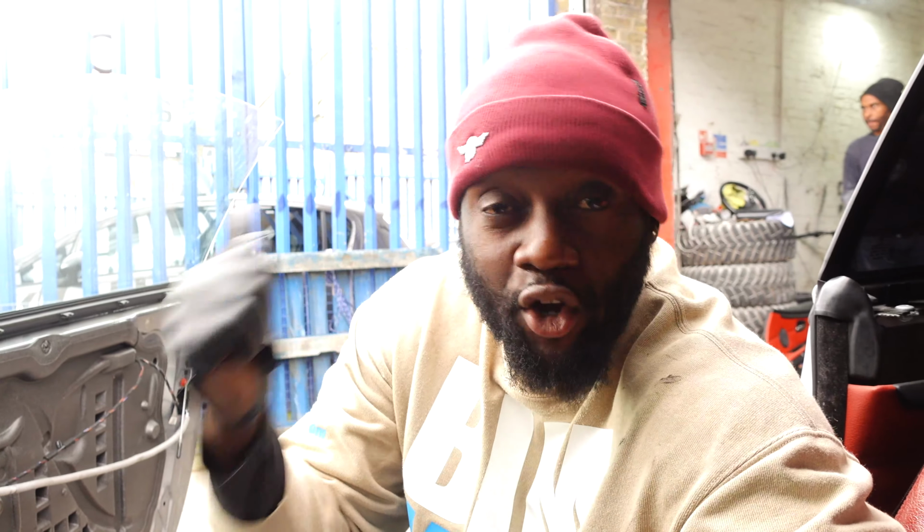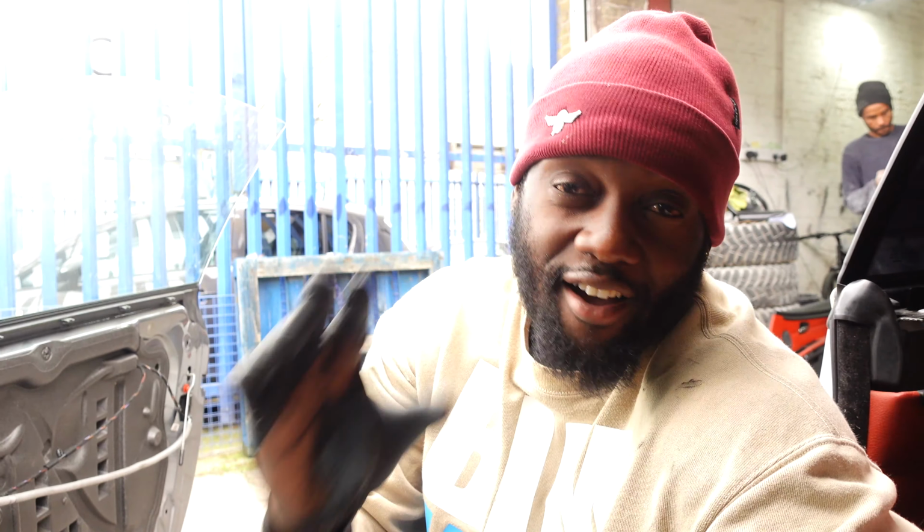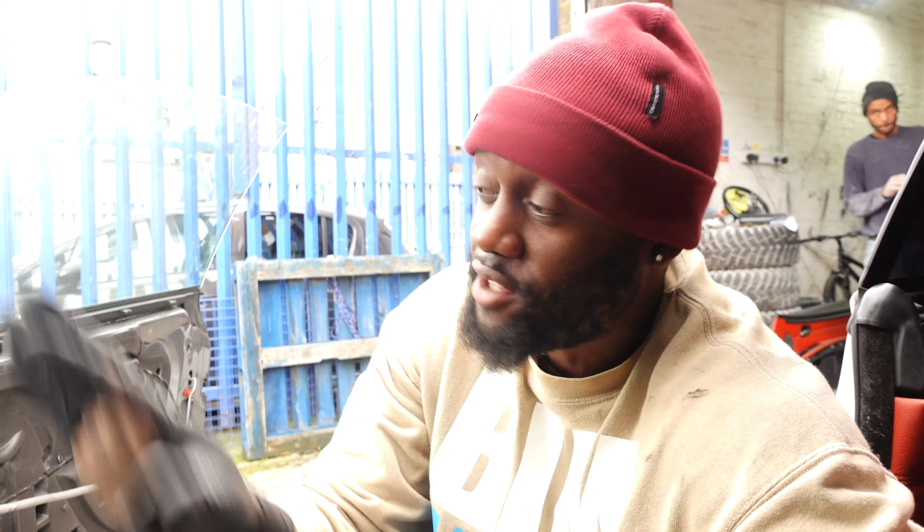So guys, there we have it. I've gone ahead and I've done the door. It closes and it opens like butter. It's so smooth. The windows work, switches work, everything works. I've checked everything, so I'm happy with that.